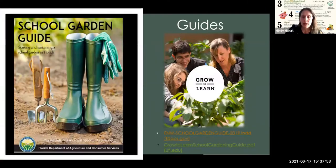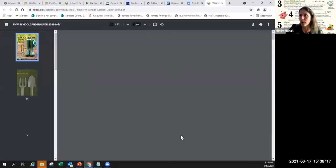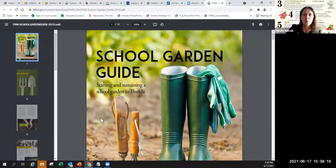So these are really great guides, whether you're wanting to start a garden, or you have an existing garden and you're looking for additional resources to identify who should be on your team. Maybe you feel like there's a gap somewhere and you don't know exactly where that gap is and what resource you're looking for. These are two really great free resources. So I'm going to see if I can pop it open. Wilma, can you give me a nod? Are you seeing the school garden guide pop up?